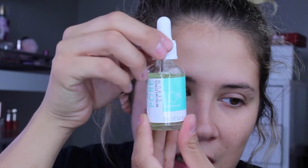I've got you zoomed in. So the first thing we're going to do is start off with priming our face. I went ahead and picked up their Pore Minimizing Serum. I've been really into serums, sometimes starting with them as a primer instead, or if I don't really feel in the mood to use a primer, because serums are just great. So this is their Pore Minimizing Serum. It has 10% niacinamide, if you guys can see that. There it is.